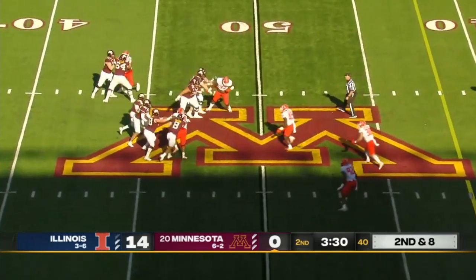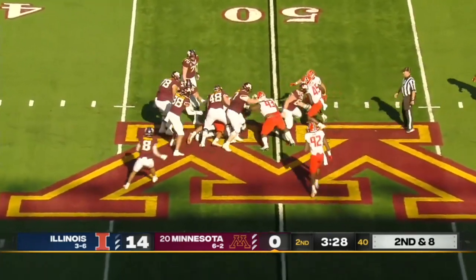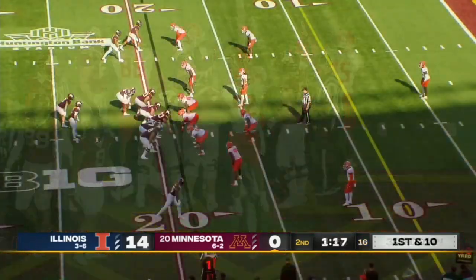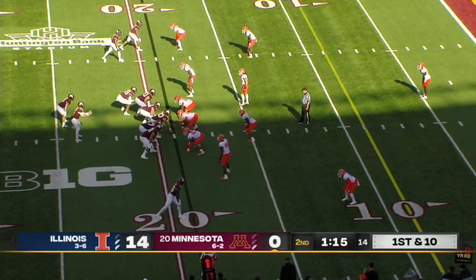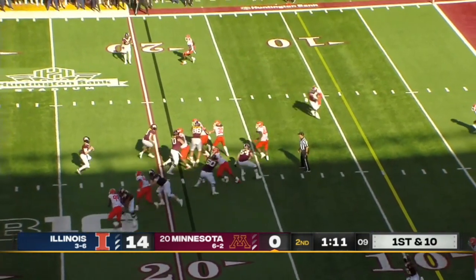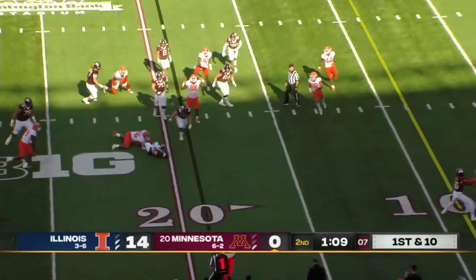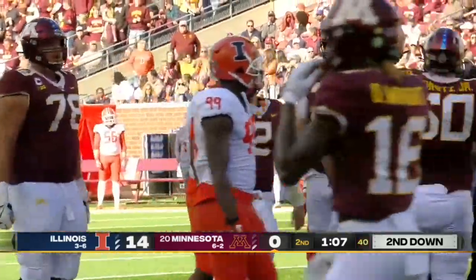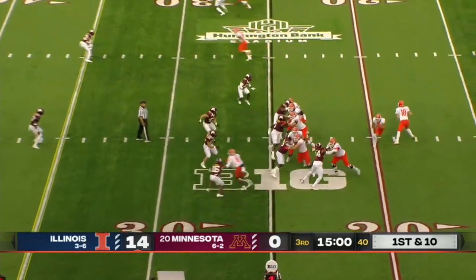Clean pocket again for Morgan, and now they'll try to scramble out. Got happy feet, brought down behind the line of scrimmage. Timeout to work with, approaching a minute to go. Play action. Morgan, flush, brought down at the 20. Lose about half a yard. Roderick Perry got there in time. 16 touches for Brown in the first half.